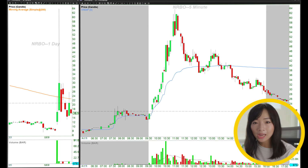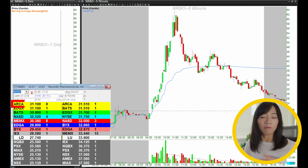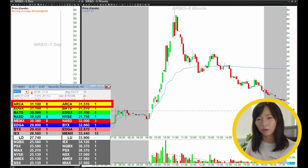So looking at this other example here, NRBO, you can see the spread is about 50 cents. And that's already really high. But earlier, it was actually around 70 cents to $1. So if you are looking to scalp a stock, this is the kind of stock you want to avoid.